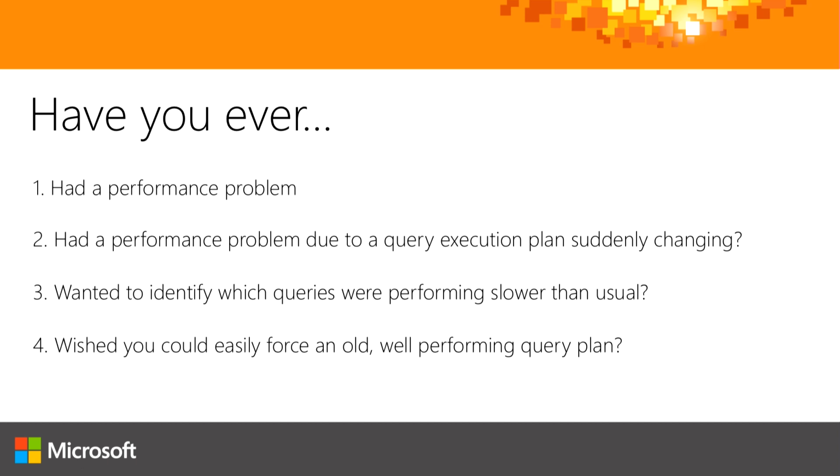Have you ever needed to identify which queries were performing slower than usual? Oh, yeah, definitely, all the time. And don't you wish that you could just grab a query execution plan when it was running really fast and then go, yep, that's the one that I want, go back to the good one? Yeah, that's the ideal scenario, and anyone that's ever tried it knows exactly how hard that is.